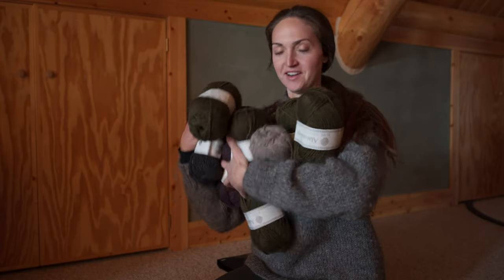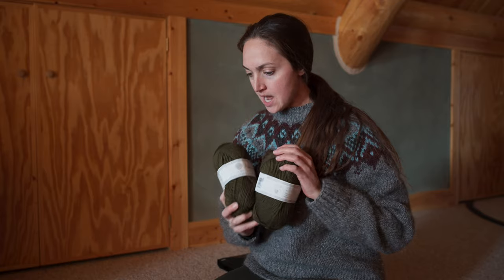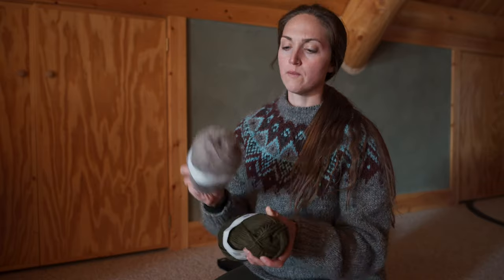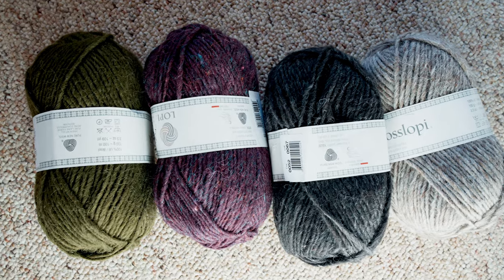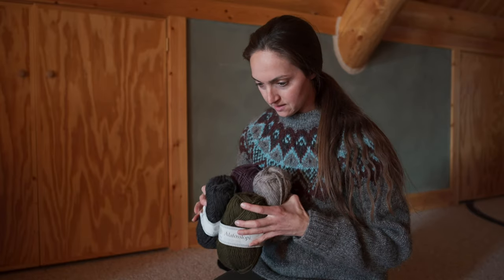Here's all of my new yarn. I'm so excited about this. This green one is going to be the base of the sweater. And then the color work is going to be this heather, it's like a warmer gray almost, the purple, and then this kind of blackish color. And I think that's gonna look so good together.